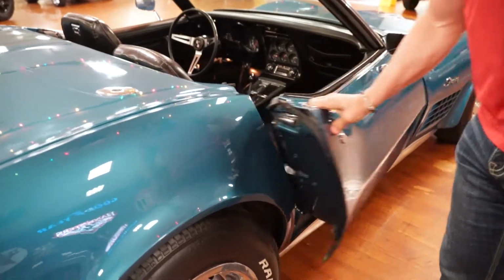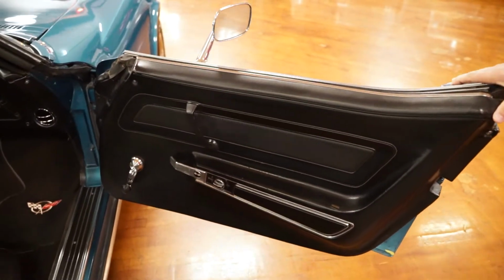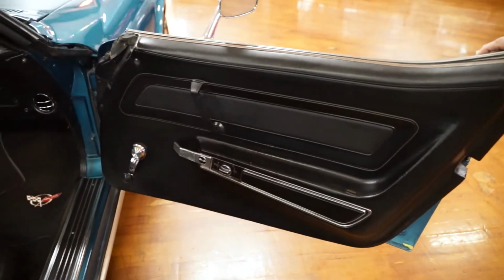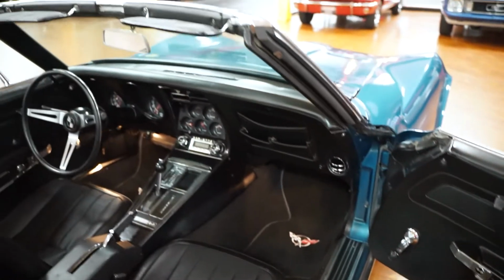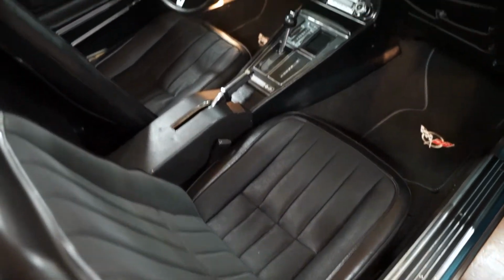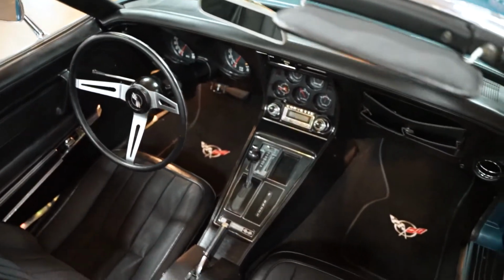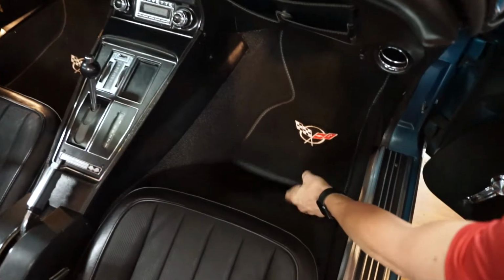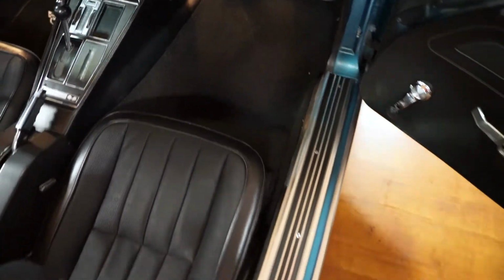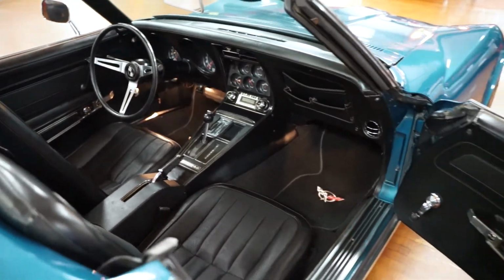Take a look in the passenger side of the vehicle. You will find that it's much the same as the driver's side. The door panel itself is in good condition. Again, the passenger seat, the bucket seat there is in good shape. Center console looks to be in pretty good shape too. We'll take a closer look at that when we're actually in the car on the test drive. I'll show you underneath the passenger side floor mat. Again, the carpeting's in nice shape there. No discoloration or tears. And the floor mats are brand new.